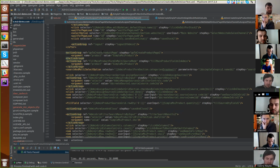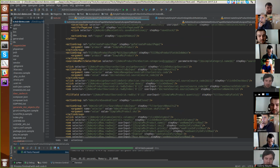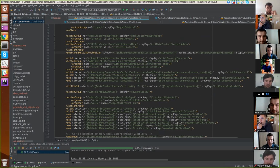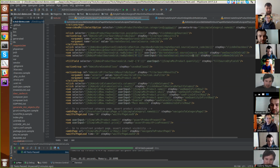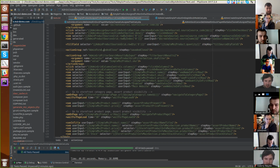So we go to the create product page. We fill all necessary data. We choose the needed category in drop-down. We click on assign sources. We assign created source. We click on checkbox to check it. We click done. We check that source code and name are correct. We set the quantity. We close it.